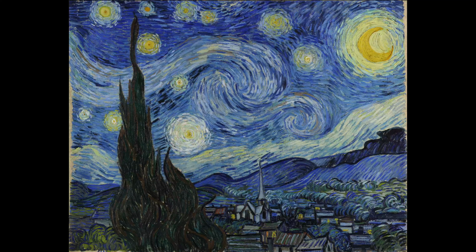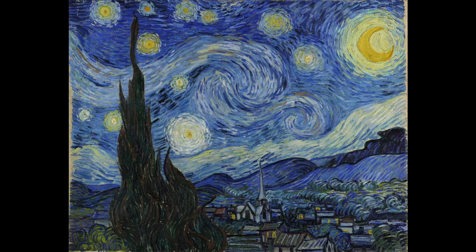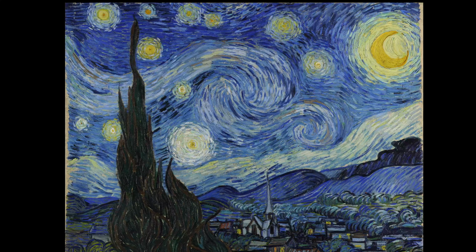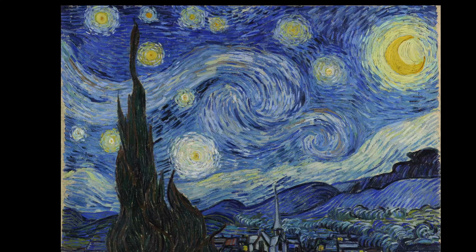Oil on canvas, about 74 by 92 centimeters. It hangs today in the collection of the Museum of Modern Art in New York, one of the best-known paintings the museum owns. Start with the village asleep at the bottom of the canvas, its windows glowing warm yellow under a sharp, needle-fine church steeple.